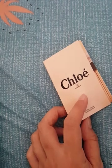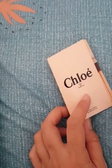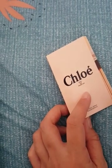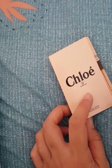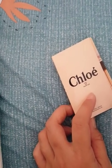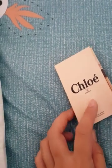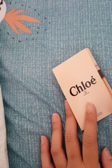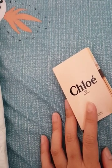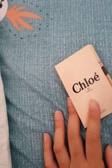So this Chloe Eau de Parfum is a likable fragrance, but I don't really fall in love with it. The projection is there. It's not a bomb kind of projection, but you can smell yourself. You can smell Chloe Eau de Parfum, and the longevity is quite impressive. The fragrance stays pretty linear on my skin, and I sprayed it as early as 6 or 7 o'clock in the morning, and until 2 o'clock I can still smell it, and it doesn't change much.